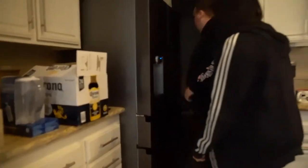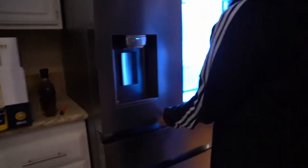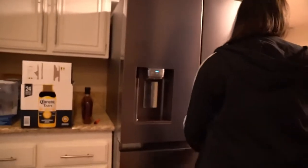Look at the drink tray, too. No, the bottom. On both sides. Yeah. Okay, this is tight. This is manageable.